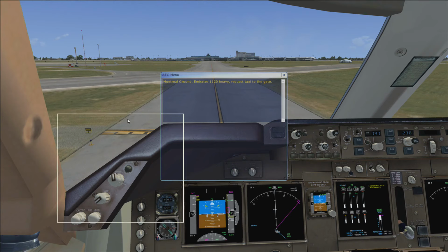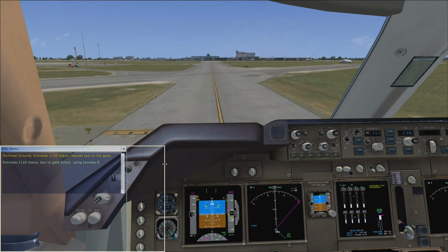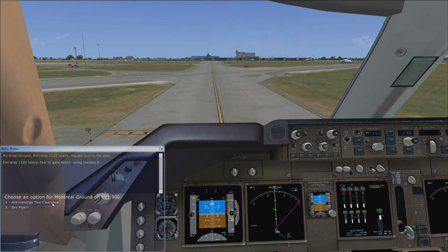Montreal, ground, Emirates 1120, heavy, request taxi to the gate. Emirates 1120, heavy, taxi to the gate, Echo 1, using taxiway Echo.